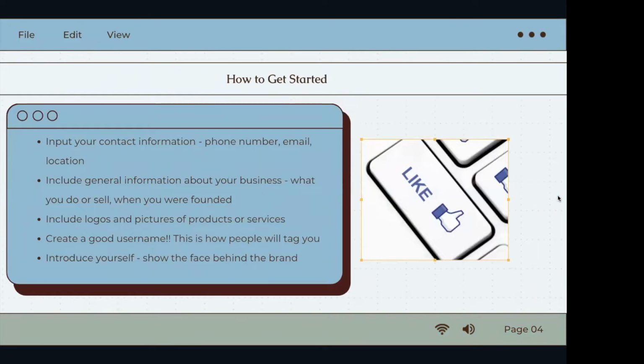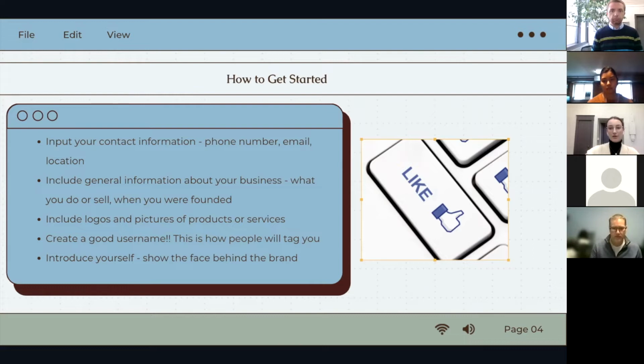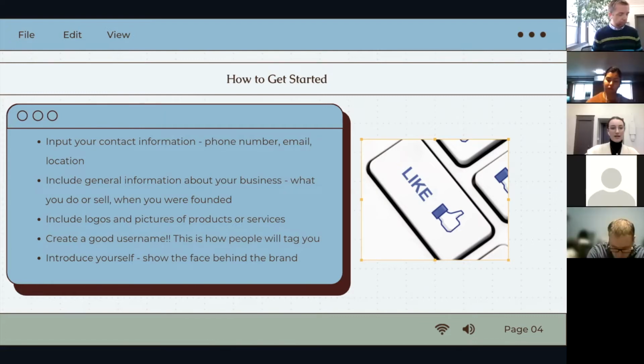So how to get started. First thing you need to do is have your contact information available. So phone number, email, the location, or the area you serve. You want to include general information about your business, kind of similar to your Instagram bio. You can also do a Facebook bio. So things you sell, when you started your business, kind of your interests, things like that.